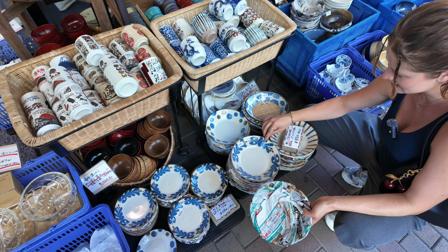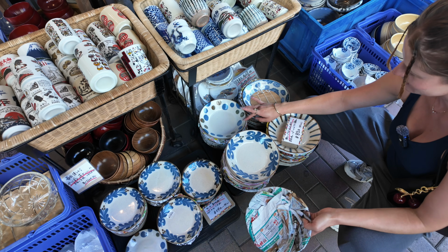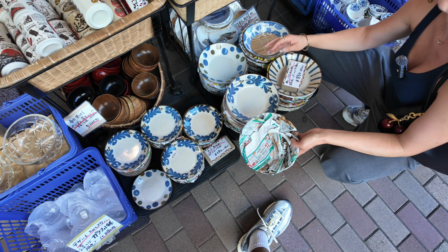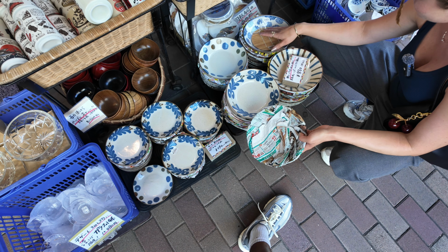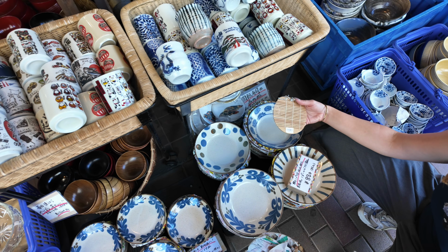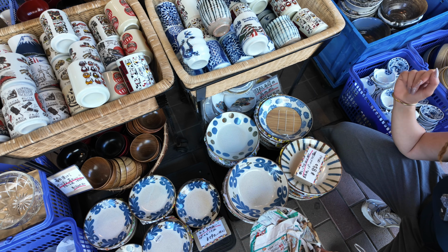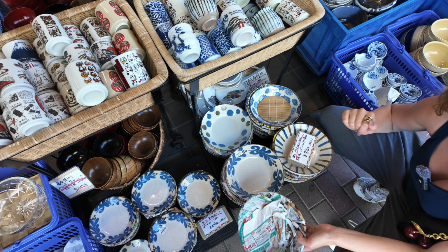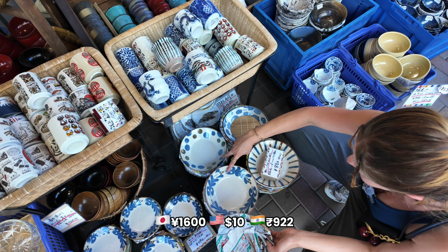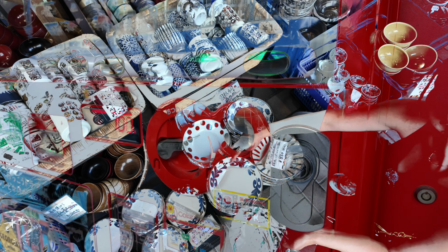So we're thinking about getting this design and this design as well. I could imagine pasta or rice and curry. It would look so good. All made in Japan. Oh, this is nice too. It's like a little thing. You can put your food on it. I'll pretend I didn't see that. I'll end up buying it. But for now, I think we're gonna get these 2 bowls and we'll have a look around this shop some more.